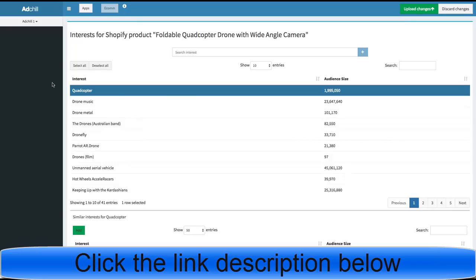And you can see right here, it takes all of my keywords and it finds interests for me. So instead of searching audience insights, AdChill searches it for you. You can see 2 million people there. Let's see, drone flies, probably a good one.